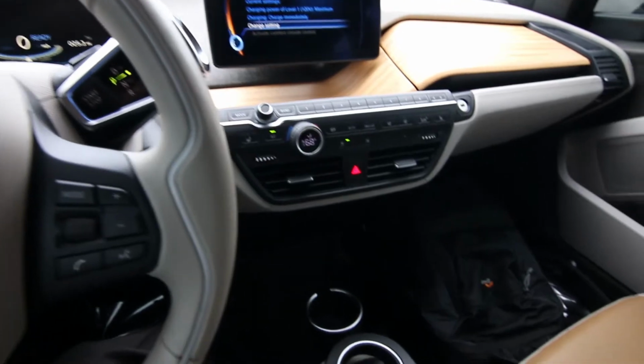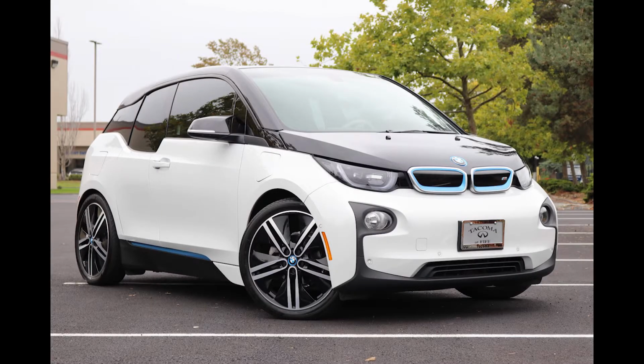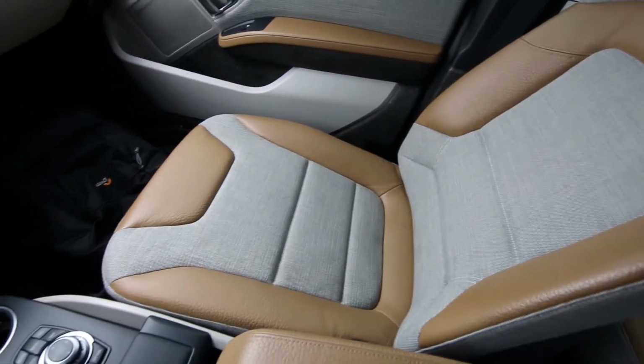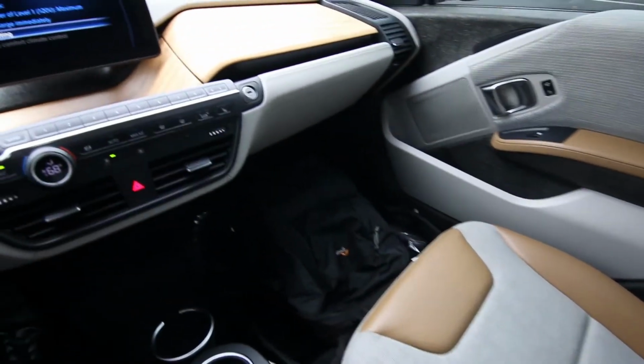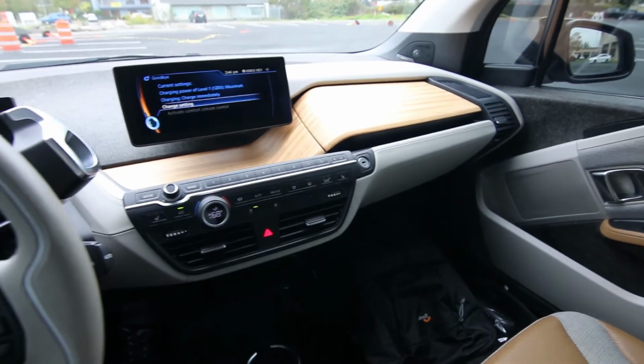Today I'm going to tell you about this lovely 2014 BMW i3 range extender that we have for sale. So, you're thinking about possibly getting an electric car. I don't know if it's your first one, second one, but there's a lot of information out there. There's a lot of choices these days for electric cars, and you might see a lot of acronyms when you're researching, reading up on things.